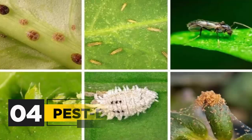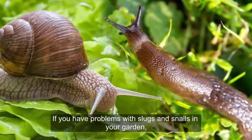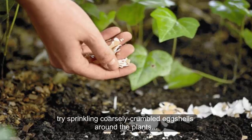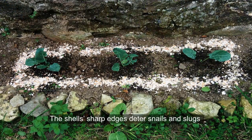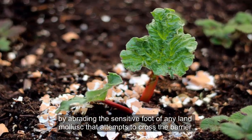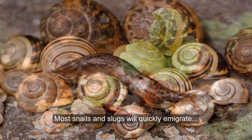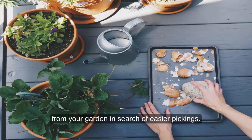4. Pest deterrent. If you have problems with slugs and snails in your garden, try sprinkling coarsely crumbled eggshells around the plants where these slimy pests like to dine. The shell's sharp edges deter snails and slugs by abrading the sensitive foot of any land mollusk that attempts to cross the barrier. Most snails and slugs will quickly emigrate from your garden in search of easier pickings.